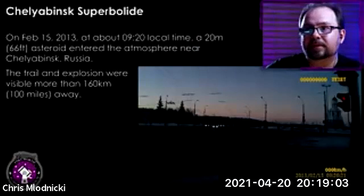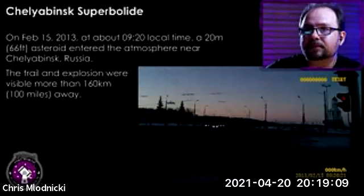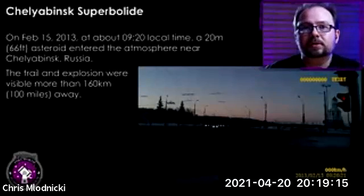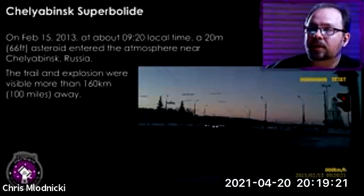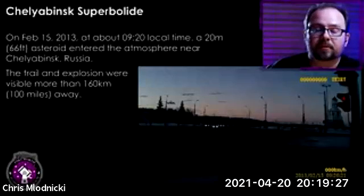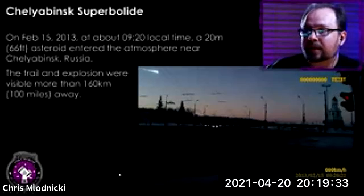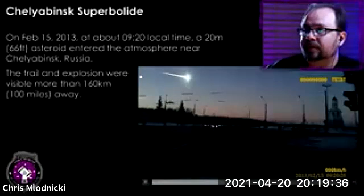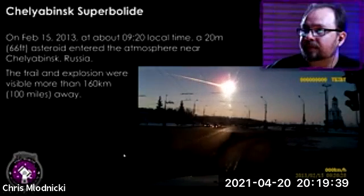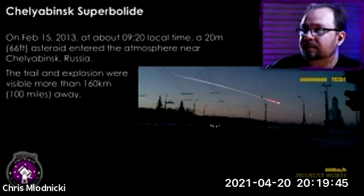And then we have Chelyabinsk. The Chelyabinsk super bolide back in 2013. That's what, 8 years ago now, just over 8 years. This is about 20 meters across, 66 feet. It exploded over or near Chelyabinsk, Russia. This video is from 160 kilometers away, about 100 miles away. As it comes in, it's only about 18 seconds. You can see it enter in, and then it gets very, very bright, and that's the explosion. And then it kind of peters out.